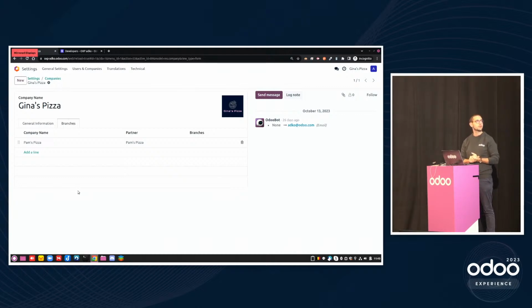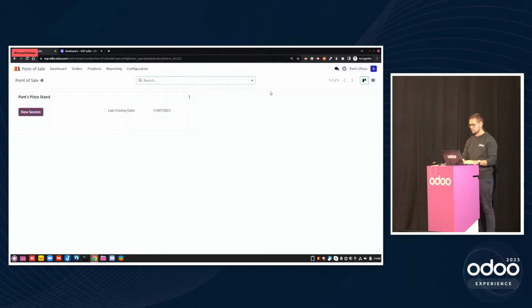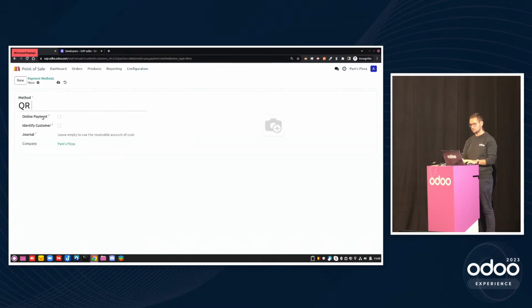And this is where we're going to set up a QR code payment as well. So in order to do so, remember the 5 steps we need to do. Let's switch to Pam's Pizza stand. All right, so now on the point of sales, we need to make the point of sales. This is the first step, which is done. Second, the payment method. So let's make here a QR code for Pam. All right, here again, let's save.